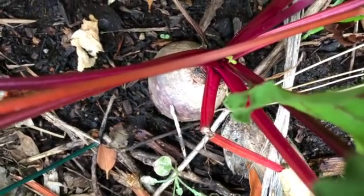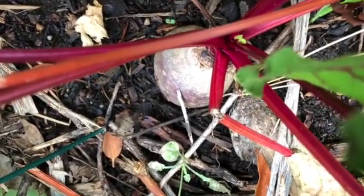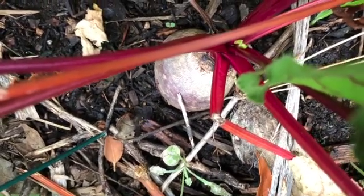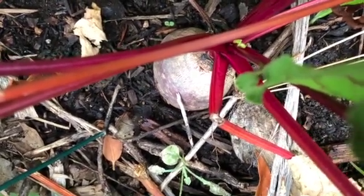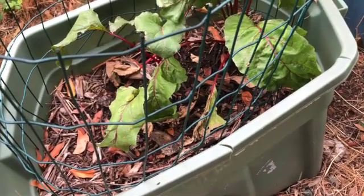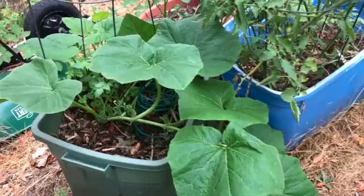I have two beets here. I'm really thrilled. I've never grown beets before. I'm going to try it again next year. But I'm thrilled with the two I did get. This fencing I put around the beets seems to have kept them safe from the cat.